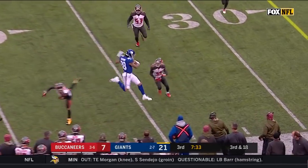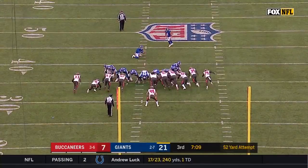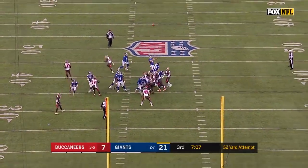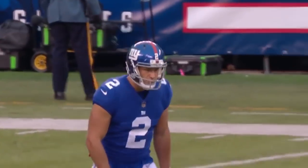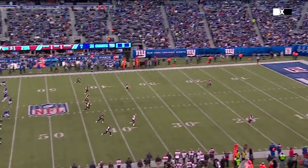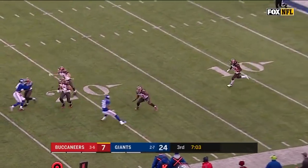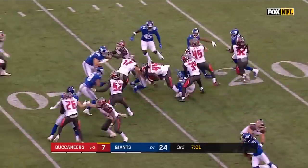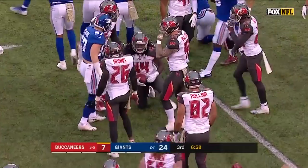Underneath to Evan Ingram. Wow. The career long of 53. This one 52, and it's hammered. And he got it. And they're going to hand the ball over to the former number one overall pick in the 2015 draft. Their starter from day one when he showed up in Tampa Bay. And that, of course, is Jameis Winston. 24 years old, won a Heisman Trophy.